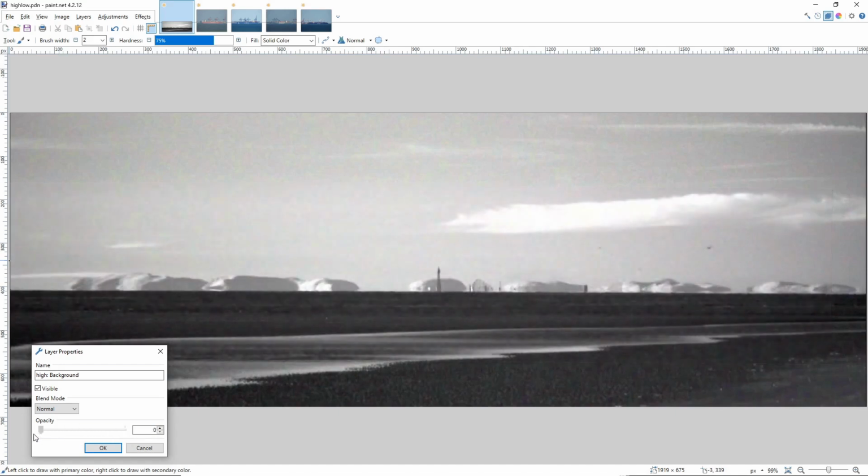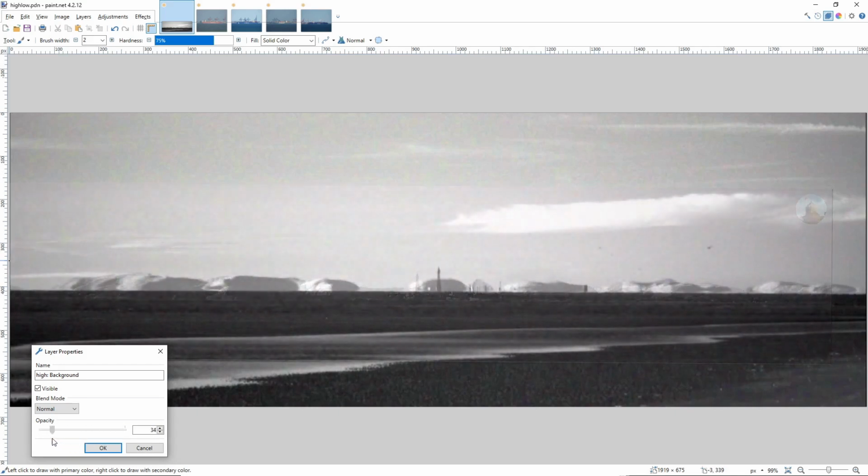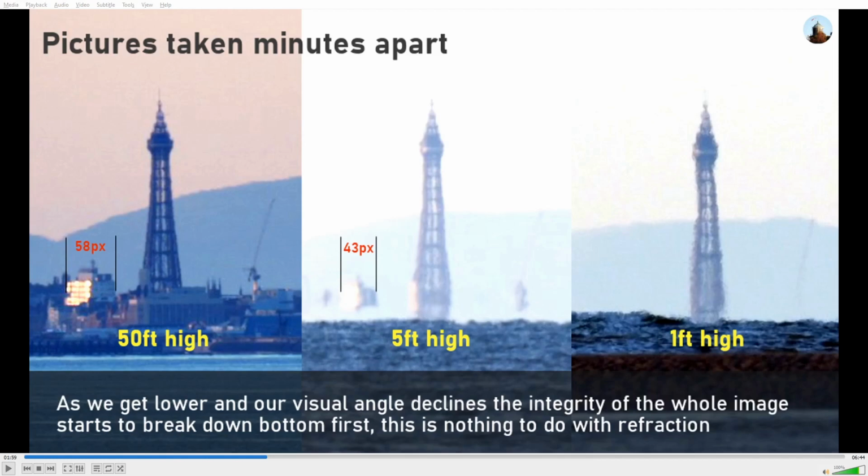But there's somehow a magic process that only works when you're close to the ground that compresses all the rest of that image into a fine line. And there's another thing about this, is that when you're at a higher elevation, there is no such compression at that eye level. It's only when the eye level and the ground are close together that this magical compression takes place. Here the narrative on this picture is that as we get lower and our visual angle declines, the integrity of the whole image starts to break down bottom first, and this is nothing to do with refraction.